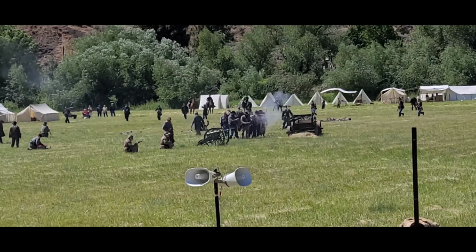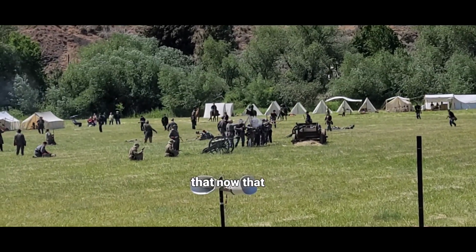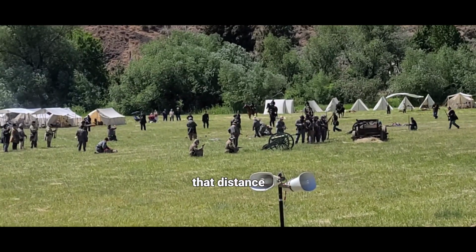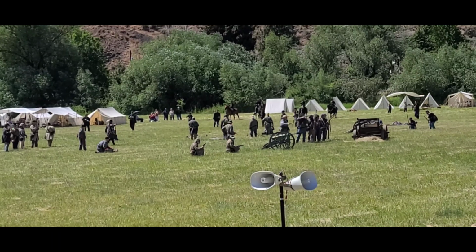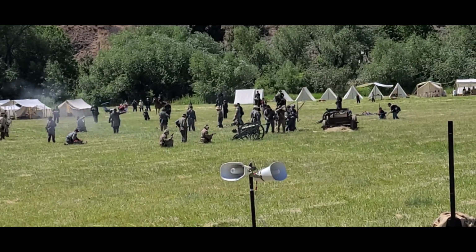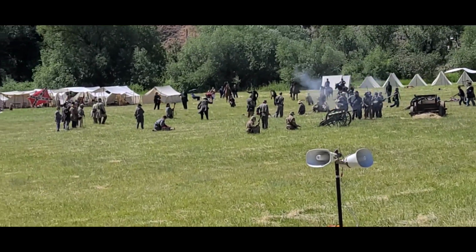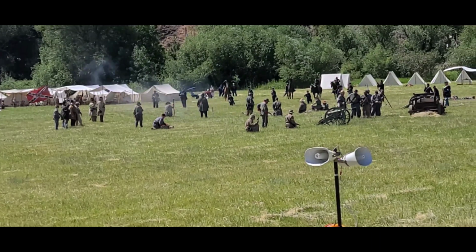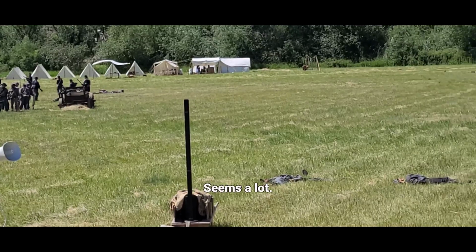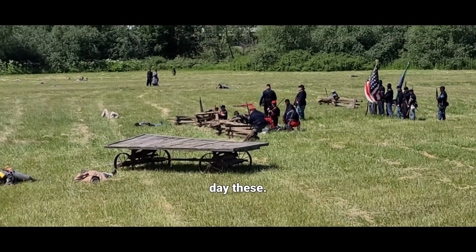They've closed into about 300 yards or so, so you notice their accuracy has picked up now that they've closed to that distance. The closer they get, the more effective the range, obviously. Doing what they can to care for their wounded. Hopefully, with the Union taking the day, these lads will be careful.